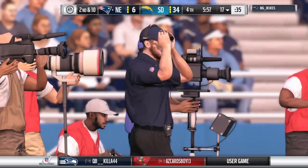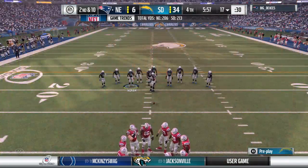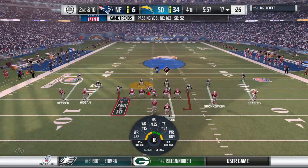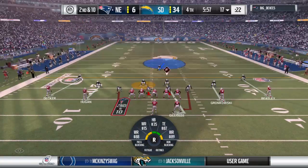Incomplete. Even in today's NFL, when we think of the tight end position now as really a glorified wide receiver, we're still asking a lot of those guys. They have to block as well, and every now and then, they don't come down with the football. Watch it now, Barney.